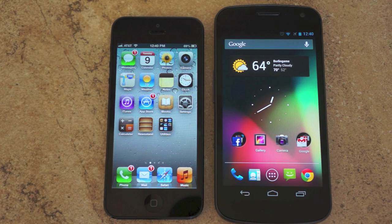Now let's talk about software. The iPhone is running iOS 6.0. The Galaxy Nexus is running Google's latest 4.1 Jelly Bean operating system.